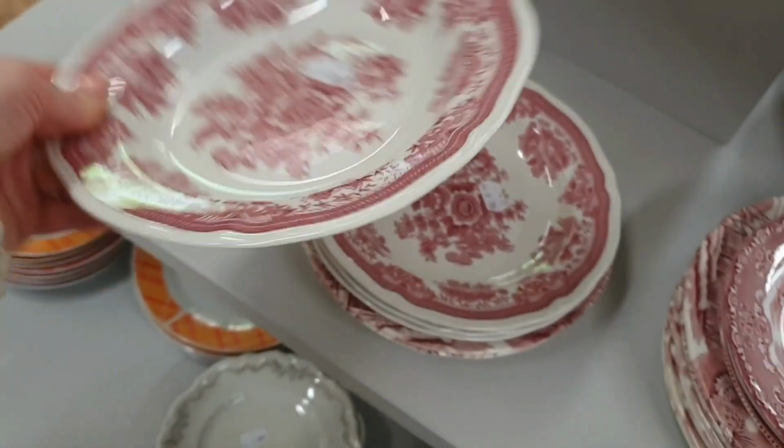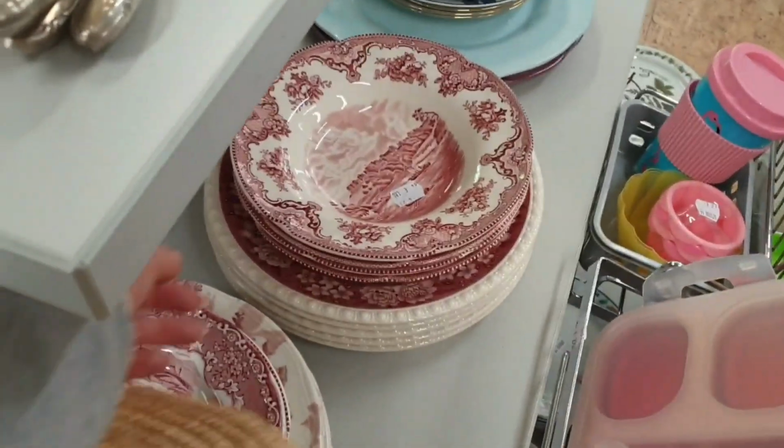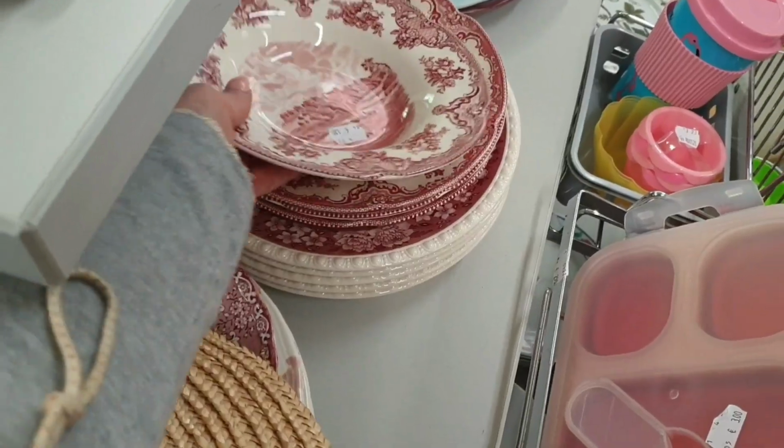Loved all of these pink dishes they have. I was really tempted to get a few, but again, I don't need them. We're moving. I just have to keep reminding myself.